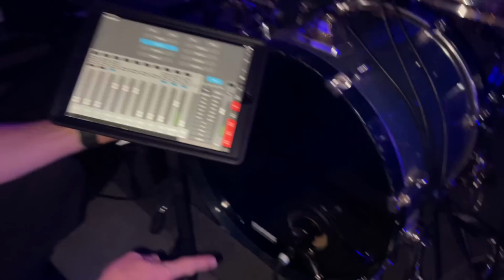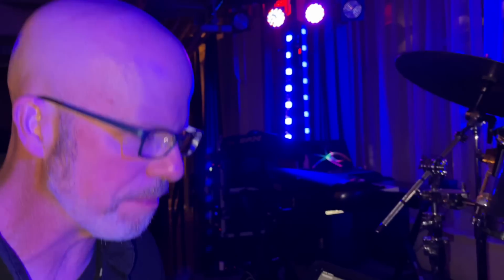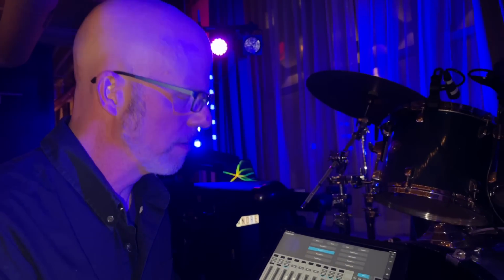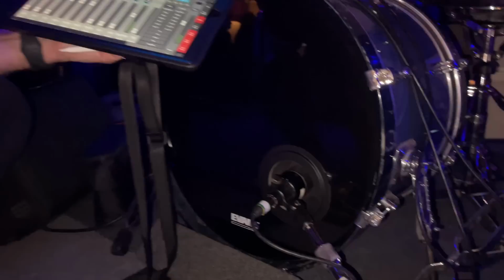One thing we did tonight is we put the EV ND868 out. And for this drummer and for this kit, that's a better mic. The Beta 52 isn't always the best mic, but we had this guy a couple weeks ago, and I remembered that he just doesn't need the attack. His drum kit's got a lot of attack on the kick already, so we went with the 868 instead, and it's working better.